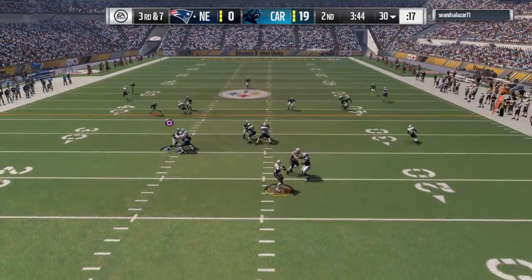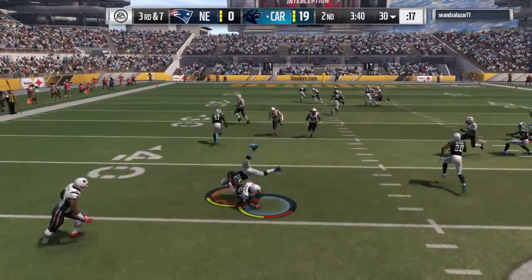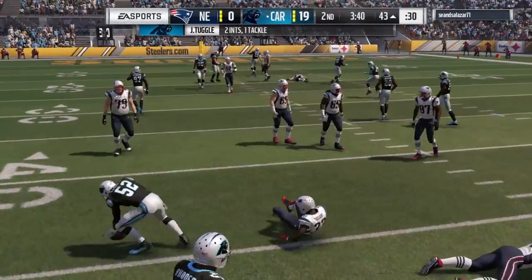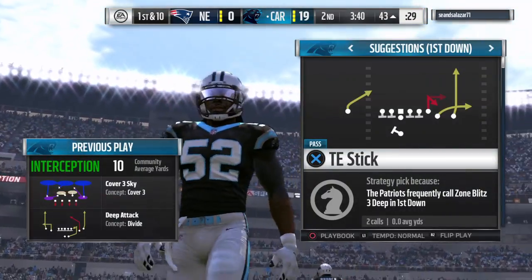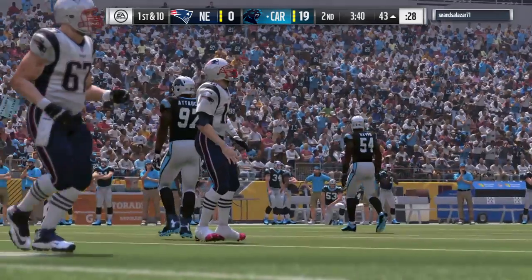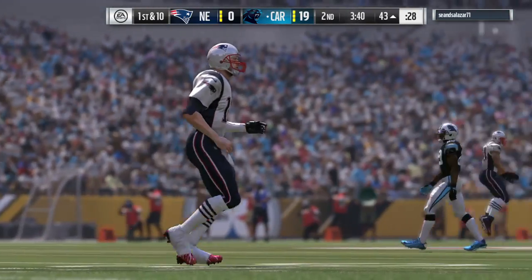Throwing is Brady on 3rd down. And my goodness, another interception. A great read, and it's picked off. And to the 43. So down inside the 45 to the 43-yard line. That's where they'll take over. Carolina getting set to take the field.